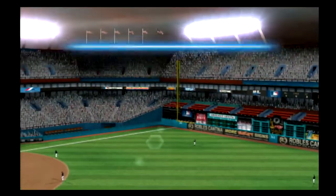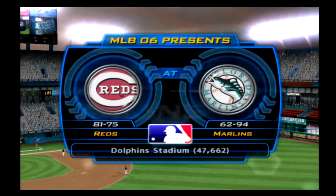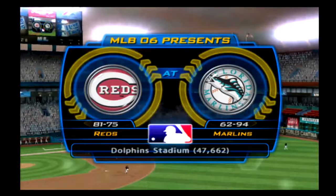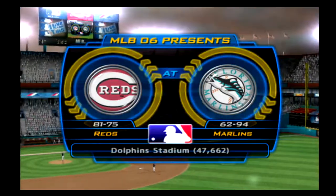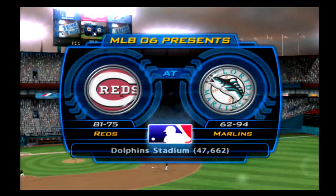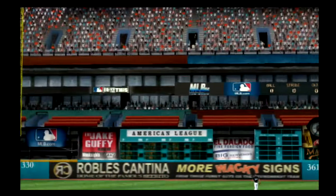It is a humid night here in South Florida as we welcome you inside Dolphin Stadium in Miami as MLB 06 coverage of Major League Baseball is on the air. Tonight, Game 1 of this 3-game series is set to get underway as it'll be the Cincinnati Reds taking on the Florida Marlins. Hello again, everybody.